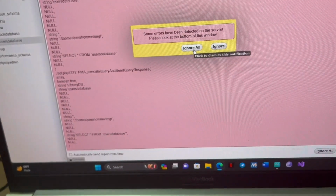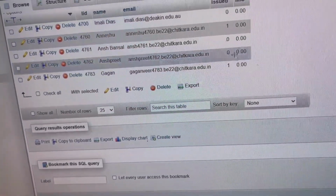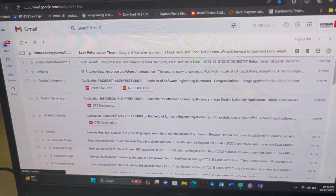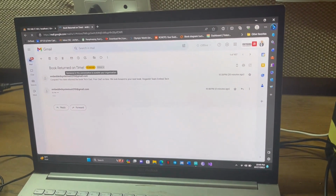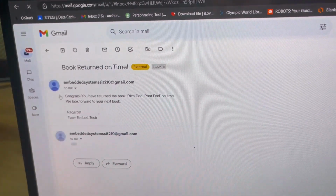You can also see in the user database that none of the books has been issued to the user, that is Anshpreet. You can also check the email that has been sent to the user. You can see the return mail of the user. The mail also displays the book name.